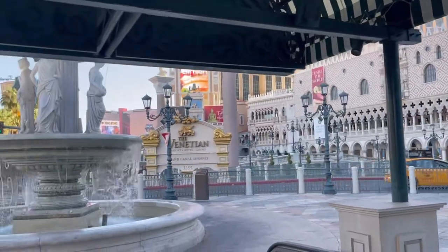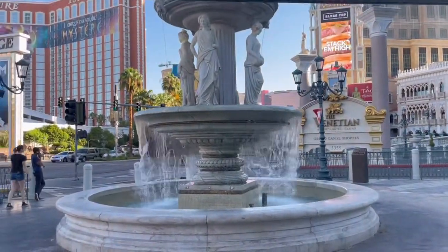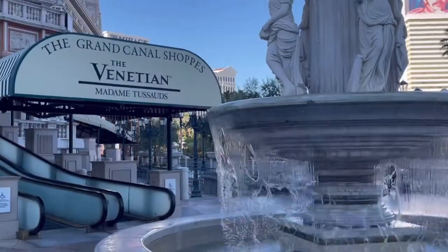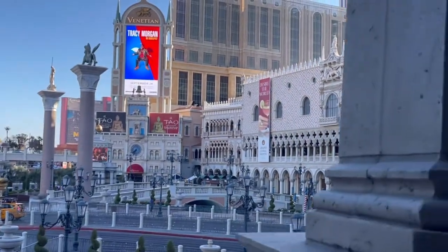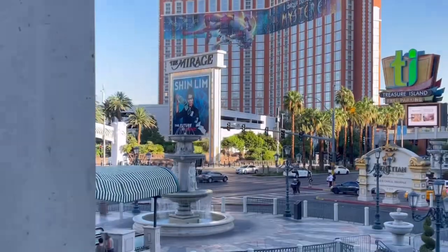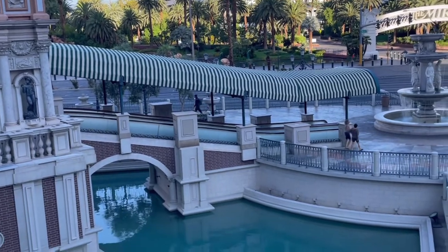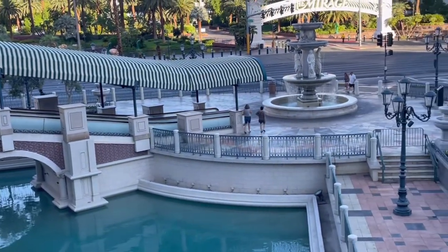Another great thing about the Venetian is all the rooms are suites. There are no small rooms, there are no bad rooms. The Venetian and also the Palazzo are two separate hotels in the same sort of entity of this beautiful structure. And it's just amazing that it's new. The architecture is just beautiful.